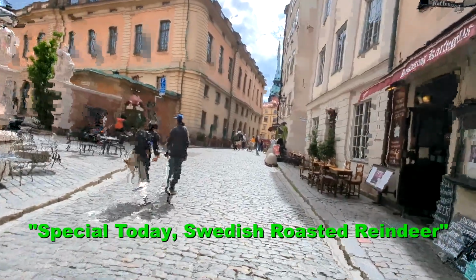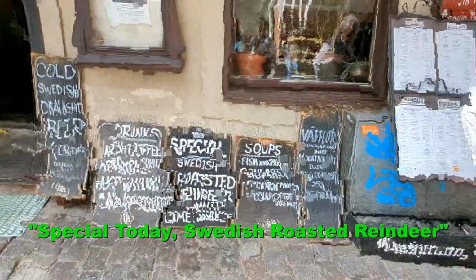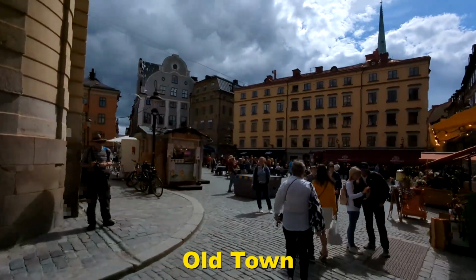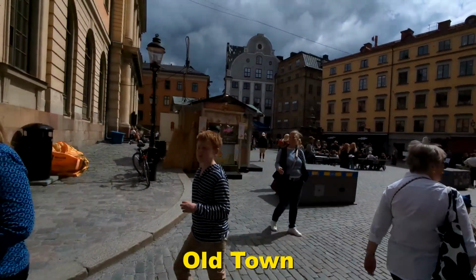Special today, Swedish roasted reindeer. The old town, the palace, and the waterfront were really nice. But for us, the highlight was the Vasa.